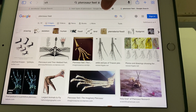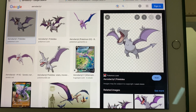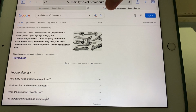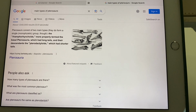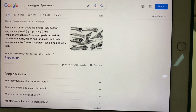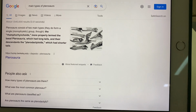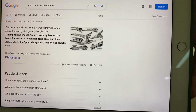So, think of a long-tailed pterosaur real quick. Probably thinking of something like Dimorphodon or Rhamphorhynchoids. Something in there. Where does that sound coming from? So, you would be right. They have long tails. The rest, the pterodactyloids, don't have long tails. They either have very short tails or little to no tail.